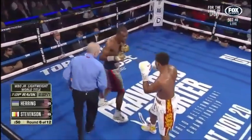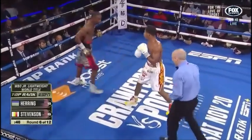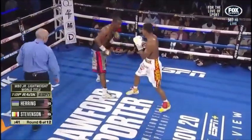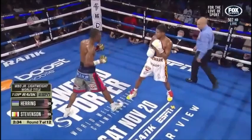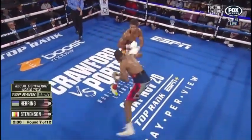Oh, same shot right there. If it's working, why go away from it? Look at the swelling around the left eye of the champion here. World champion, and he was the significant favorite. Late money came in on Herring, but Shakur Stevenson a significant favorite.